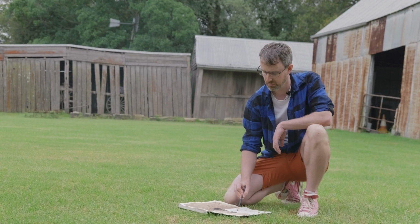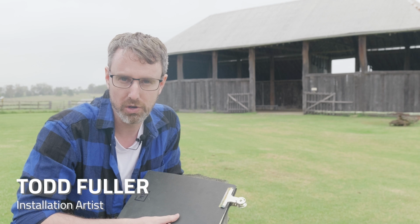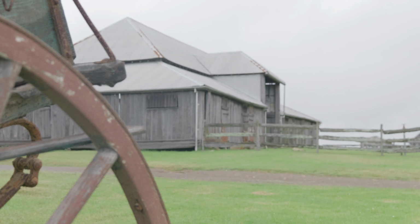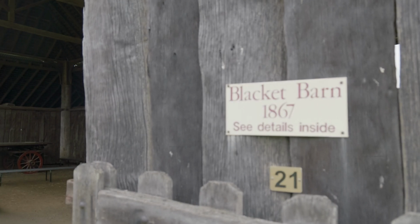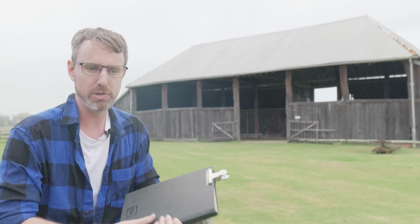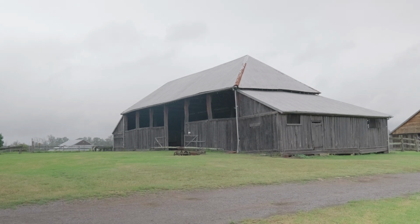My name's Todd Fuller. I'm here at Tocal Homestead. Arts Upper Hunter have engaged me to work with Tocal Homestead for the last little while to activate a story from this site. The story I've worked with is that of Blacket Barn, this beautiful building you see behind me. It has lots of very typical features of the Victorian Gothic style.